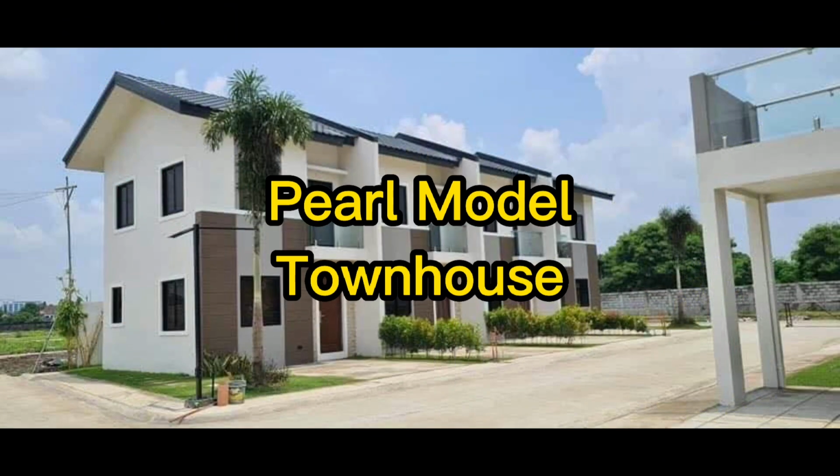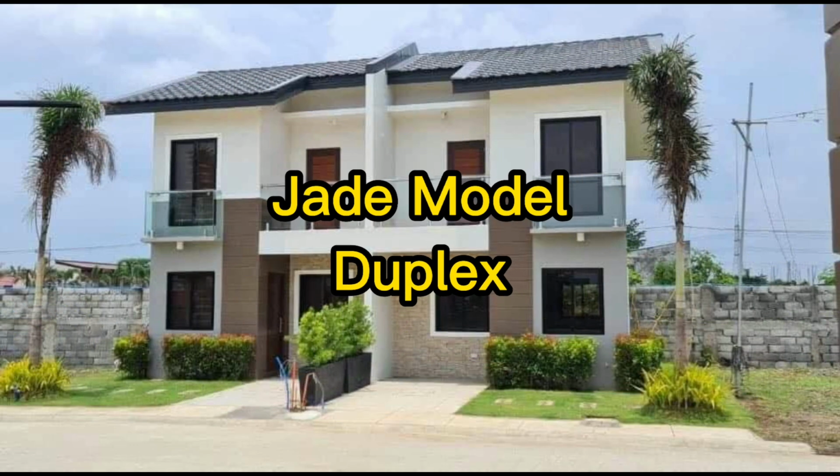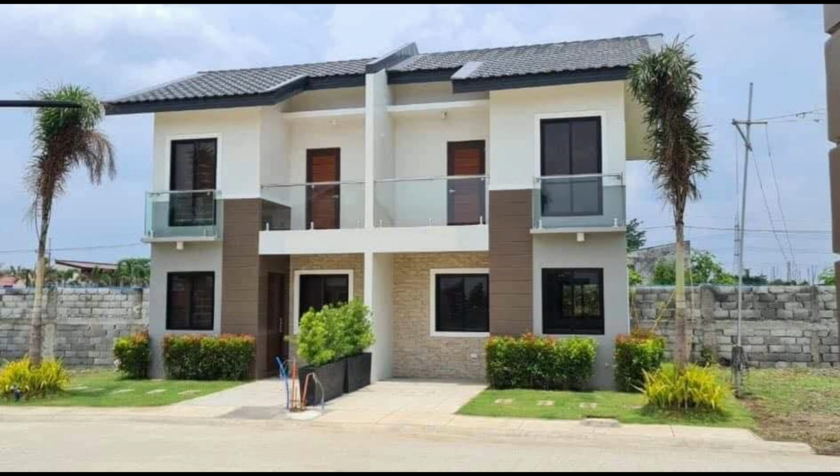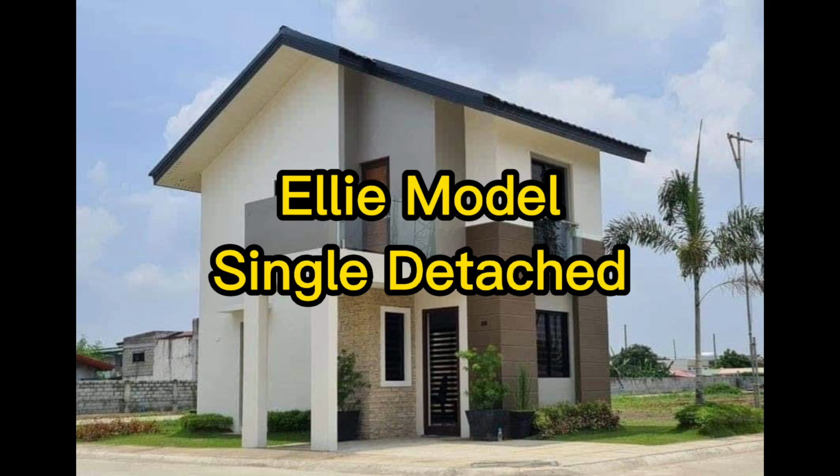Pearl Model Townhouse. Jade Model Duplex. Ellie Model Single Detached.